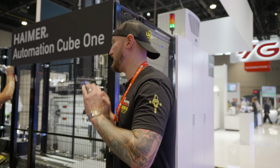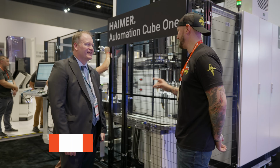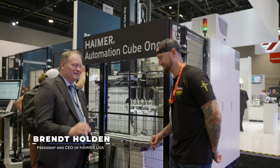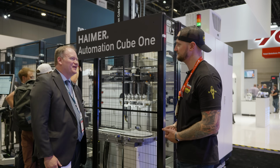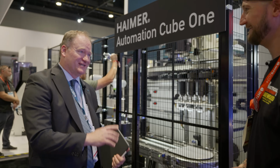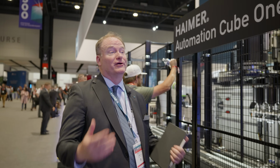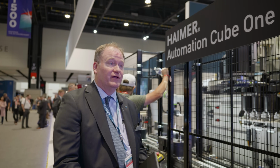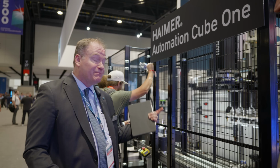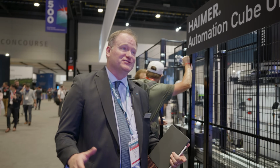So Brett, we saw this at EMO, but a lot of things are different with this compared to the machine I saw. Yeah, you're exactly right, Ian. You know, we're always looking to improve things. So now here at IMTS, we've added a 12th axis instead of the 11 axis. We've added a parts cleaner to actually clean the cutting tool. We've made the automation of the switching of the stop discs and the coils very fast and efficient. So it's really been improved, but it's the automation cube.